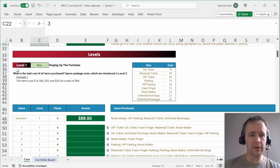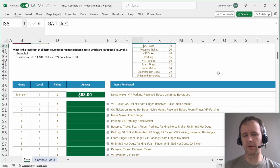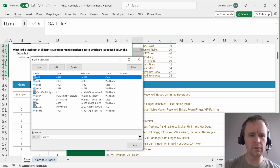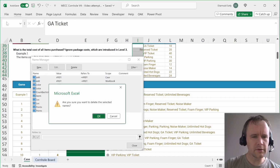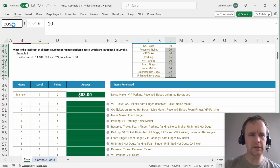So let's start here. What is the total cost of all items purchased? So you just get a list of items and you get a lookup table for the items. So I'm just going to name this so I can use it later. I'll call it item. No. What? Why are there a bunch of names here? Okay, I'm going to get rid of all those, I think. And then I'm going to attempt to spell the word item correctly. And then I'll call this cost.